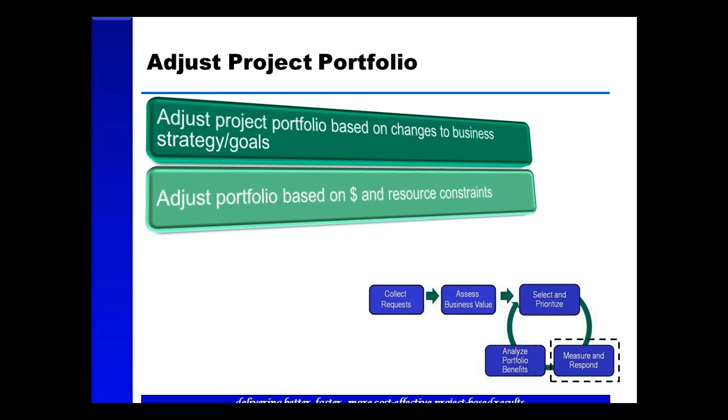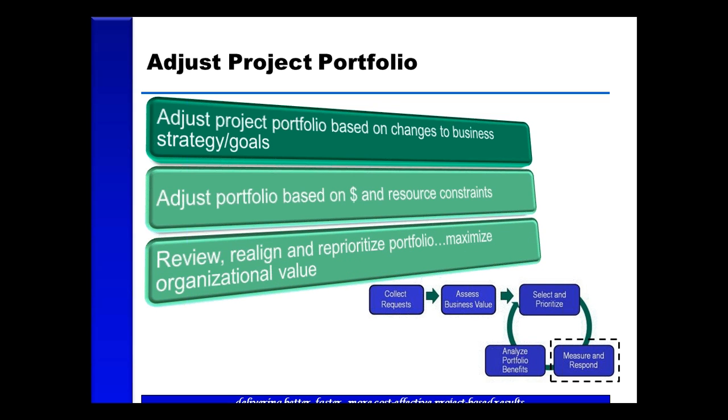Projects will also be potentially put on hold or delayed based on resource or budget constraints. Gus alluded to earlier that some projects may run beyond budget, beyond schedule, which has a trickle-down impact from a resource perspective on projects that are up next in the slate. So in conclusion, here we want to continue to review, realign, and reprioritize our portfolio. It's an ongoing, recurring process that's critical for executives.